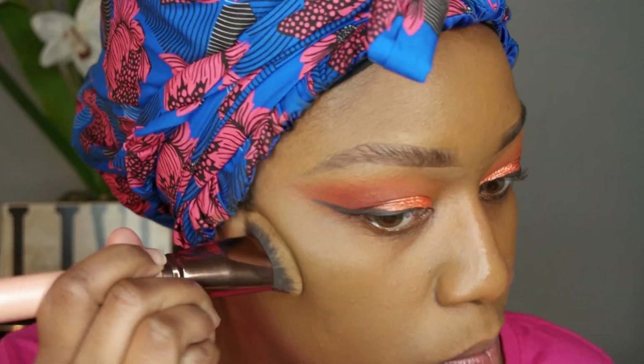This is actually the Cheeks Out Freestyle Cream Bronzer in the shade 06 Chocolate. Even though this is a bronzer, it has a very grayish tone, and for me personally, in my skin tone, I find gray-toned bronzers work better as a contour for me.